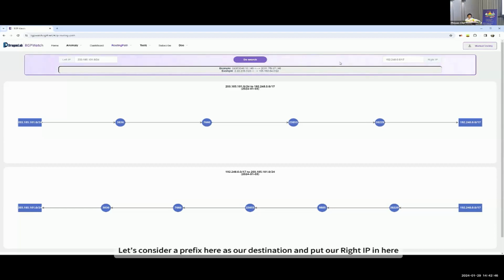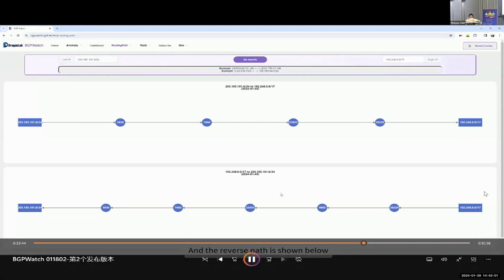Let's consider a prefix here as our destination and put our right IP in here. Do the search, and we can see the path from left IP to the right IP. The forward path is shown in here, and the reverse path is shown below. You may find that the forward and reverse routing paths are actually different, even for the same two IP addresses but acting in different roles as the source and the destination.